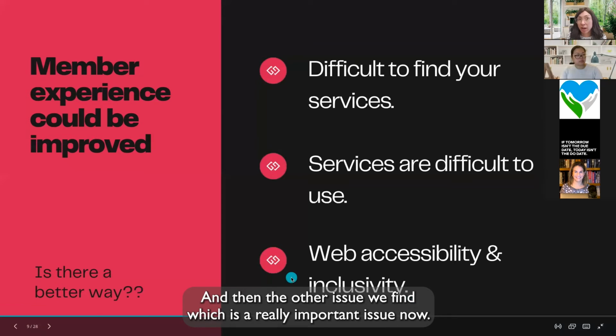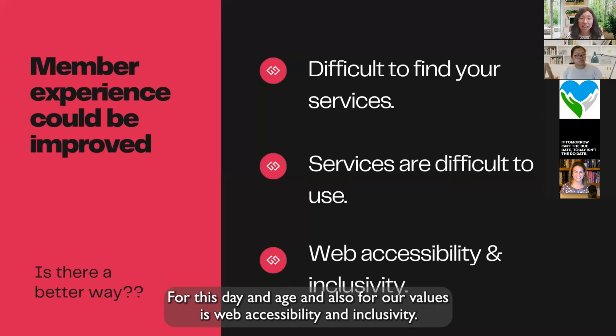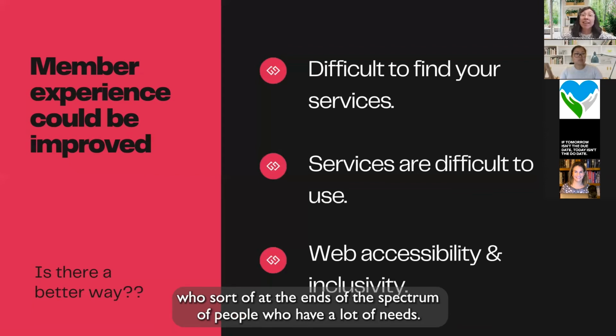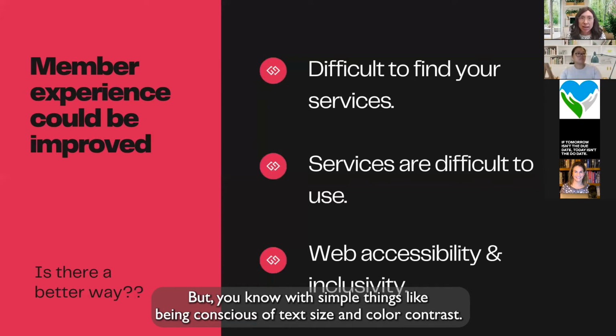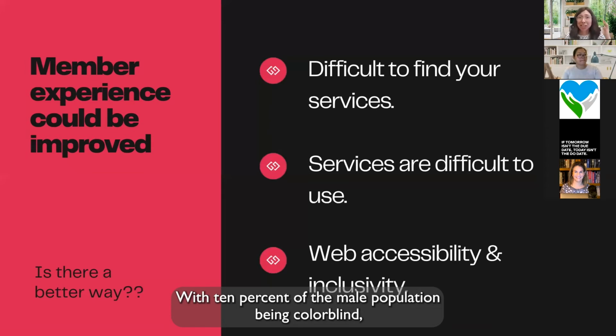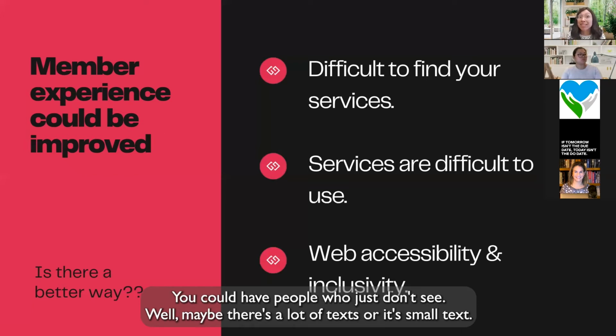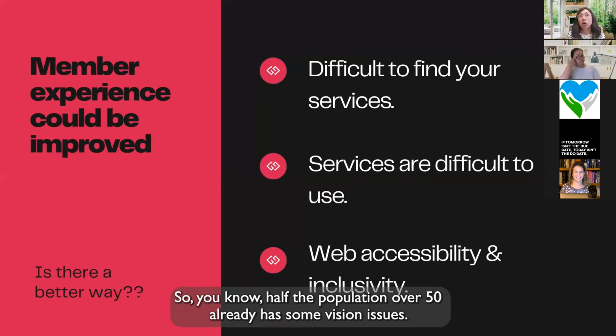And then the other issue we find, which is a really important issue for this day and age, and also for our values, is web accessibility and inclusivity. When we say web accessibility, it's true that we do mean reaching out to those people at the ends of the spectrum who have a lot of needs. But with simple things like being conscious of text size and color contrast, with 10% of the male population being colorblind, you can have people not even seeing where your CTA links and buttons are. You could have people who just don't see well. Maybe there's a lot of text or it's small text. Half the population over 50 already has some vision issues.